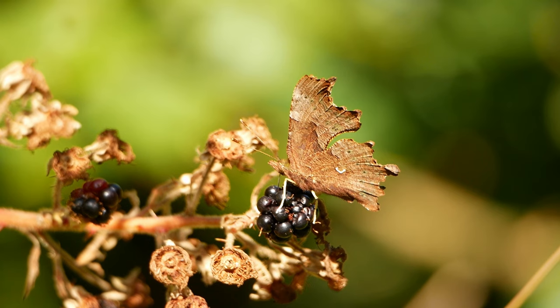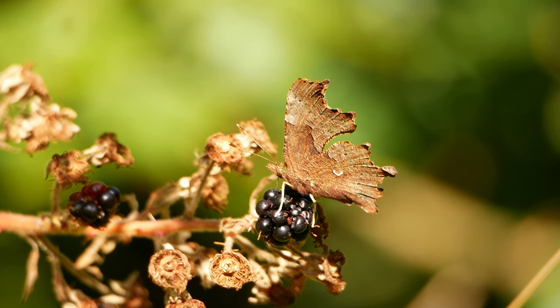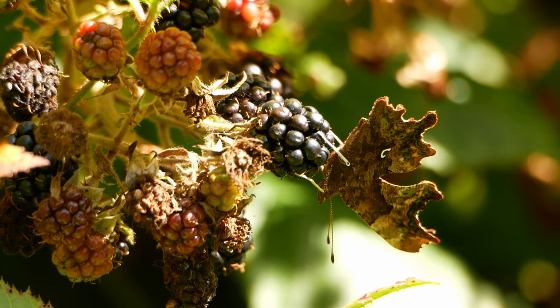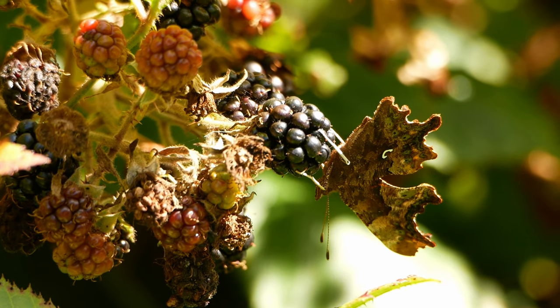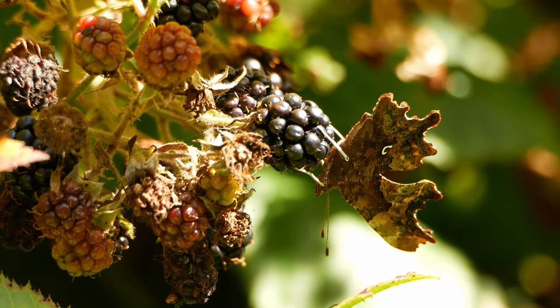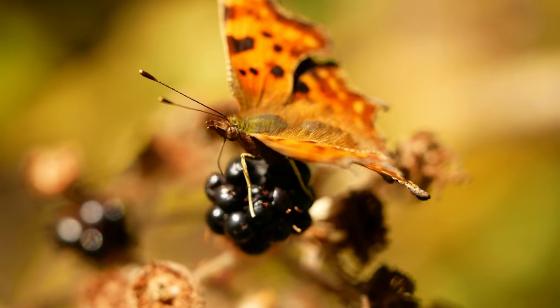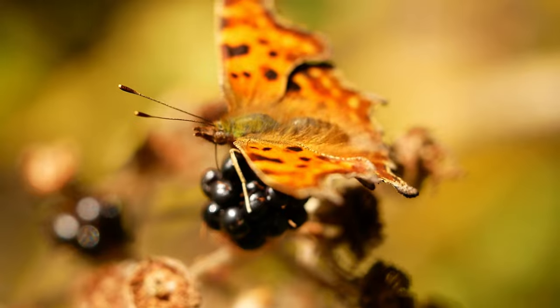Whereas small tortoiseshells and peacocks hibernate under cover, the comma perches fully exposed on a tree trunk. Its leaf-like outline then helps to conceal it from the prying eyes of hungry birds. But what about the winter weather? Gales, rain, hail, sleet, snow, frost. Enough commas seem to survive these hazards to kick off the next generation in springtime.